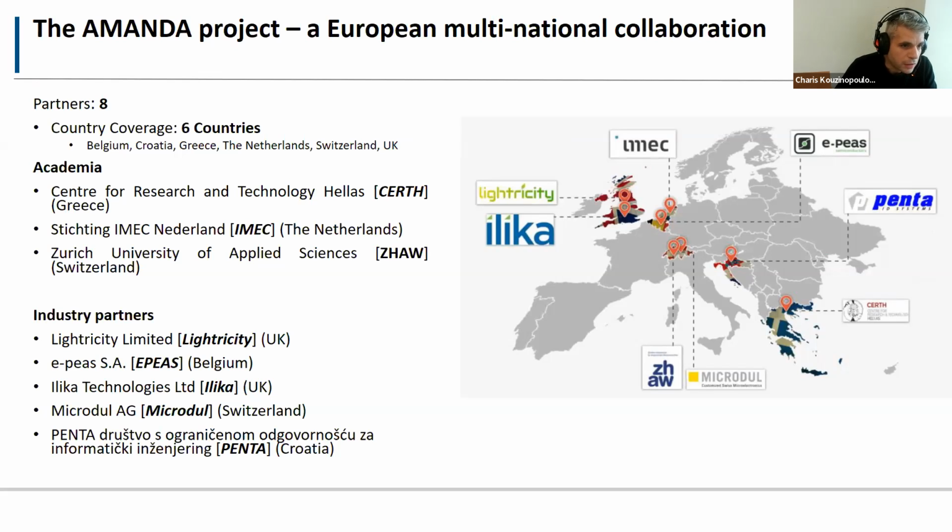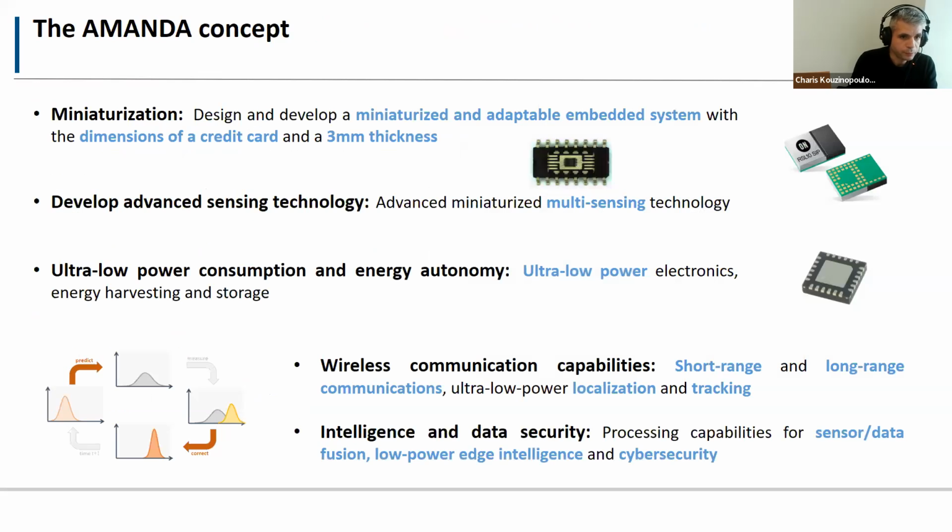3 of the 8 partners are from academia, and these are the Center for Research and Technology Hellas, that is also responsible for the coordination of the project, IMEC from the Netherlands, as well as the Zurich University of Applied Sciences from Switzerland, and also 5 different SMEs and industrial partners, and these include Lightricity from the UK, EPIS from Belgium, Elica from the UK, Microtool from Switzerland, as well as Penta from Croatia.